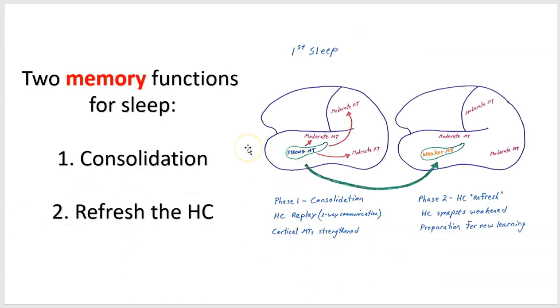So there are two memory functions for sleep. First, we're going to be consolidating memories. We're going to strengthen cortical memory traces using the hippocampal memory traces as our way of doing that. We're going to reactivate hippocampal memory traces and strengthen those cortical traces. And secondly, we're going to weaken the hippocampal memory traces to prepare the hippocampus for new learning.